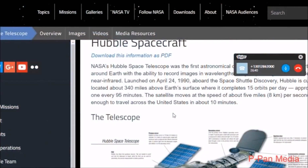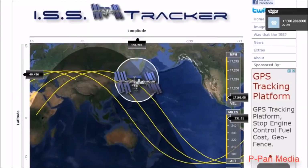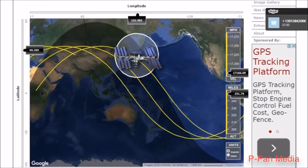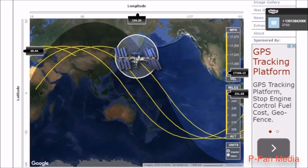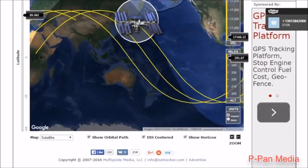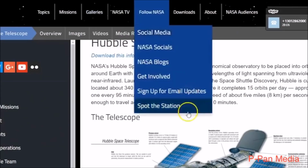Well, I do not know what the ISS current altitude is. Right now, according to this data, the ISS is at 251.77 miles. It's dropping right now. And its velocity is 17,166 miles. Longitude 153.883, actually 154. Latitude is 39.517. That's where ISS is right now. Of course, there's no similar database online to do the same thing for Hubble. And that's understandable. But there is.